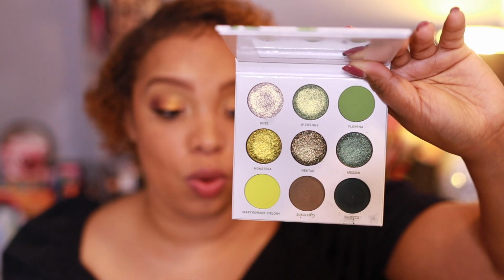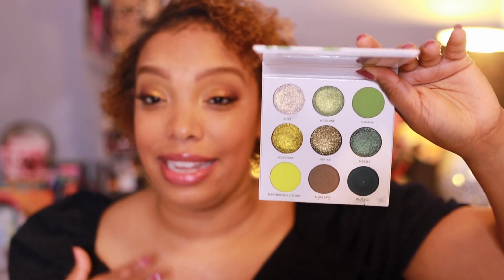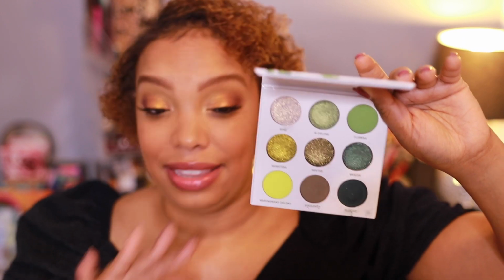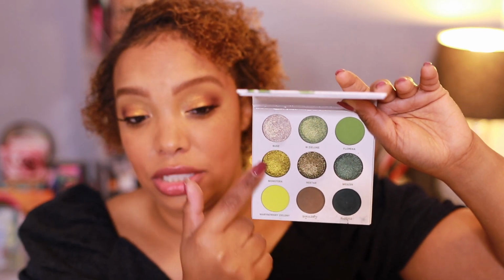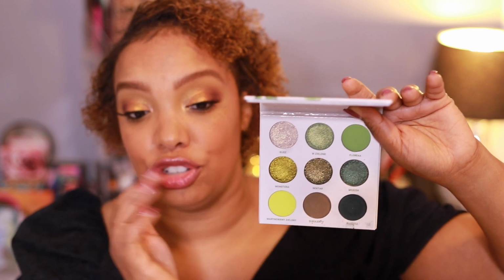But right now we are talking about the Zielone palette. This palette is freaking gorgeous. The shades are amazing. Of course, this is a green palette. You guys know I love green eyeshadows, but they have so many monochromatic palettes on their website. First of all, you're not gonna find any shimmers like this ever in life. These shimmers are dope. These are not glitters. If anything, these are pearls in here, but 1, 2, 3, 4 are definitely more of their turbo. This is more of their regular standard shimmers.